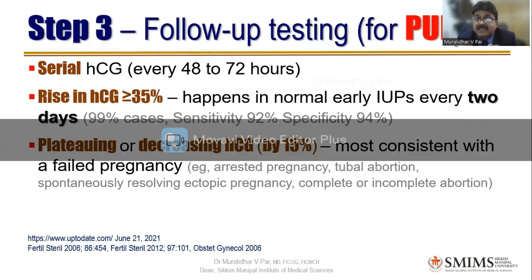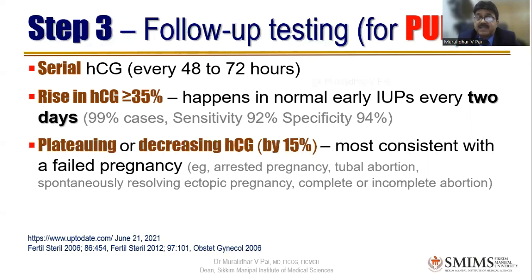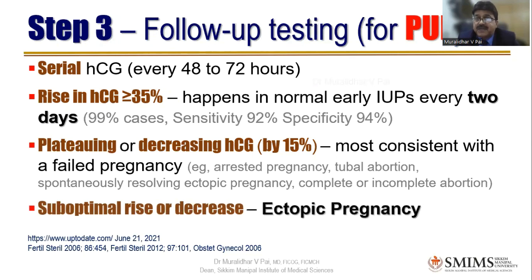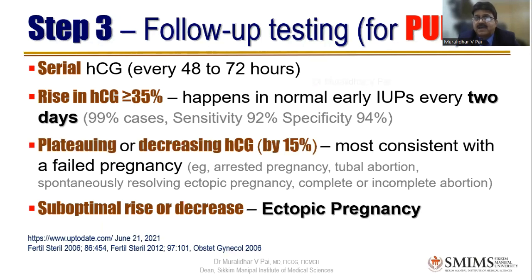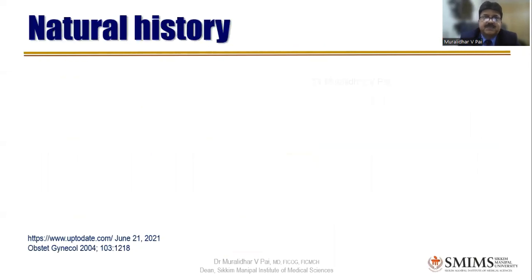Or if it is less than 850, whether it is intrauterine or extrauterine, it is a failing pregnancy, nothing to worry. But if there is a suboptimal increase, that is less than 35%, or suboptimal decrease, that means less than 15%, that is in the range of ectopic pregnancy. I hope I'm clear. Manipal PGs, I used to teach earlier that 66%, now register it as 35%. The other one doesn't change.